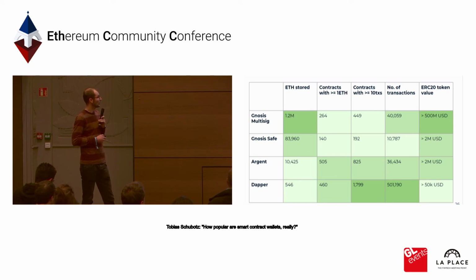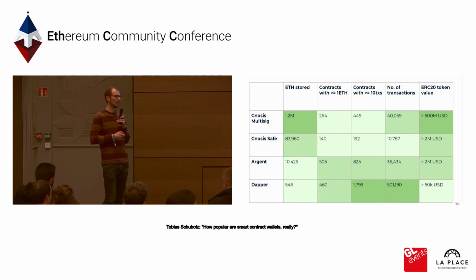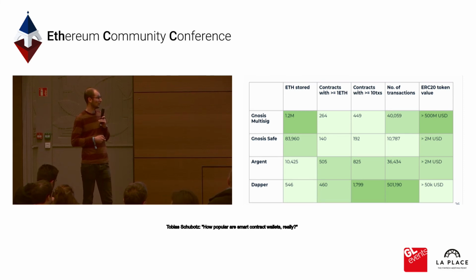When you look at the contract activity a little bit, it becomes clear that Argent and Dapper are basically the ones that are popular right now, that people use sometimes even on a daily basis. When we look at the number of transactions, just from those 4, we see that if we sum this up, this is basically less than there are transactions on Ethereum daily.